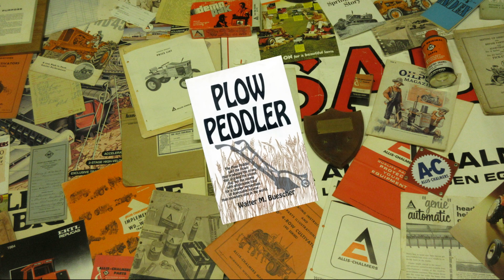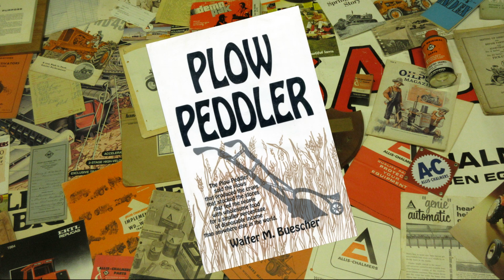Plow Peddler by Walter M. Buescher. Walter also worked for Allis Chalmers, starting in 1936 as an assembly line worker at the LaPorte plant, and retiring in 1975 as the sales promotion manager of the farm equipment division. His book contains personal stories from when he worked at the company and the many people he worked with. The last chapter with his view on why the company failed is a good read.